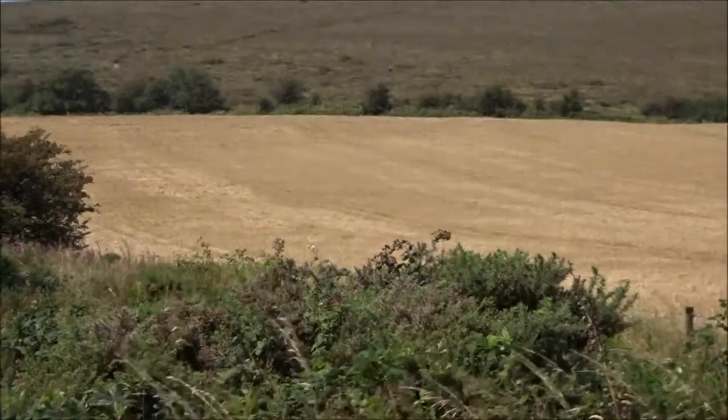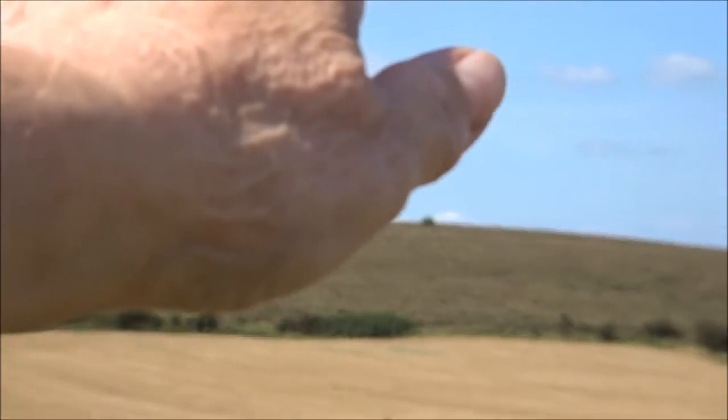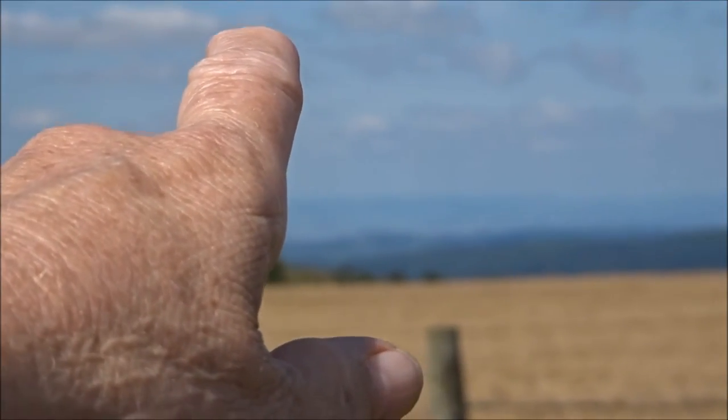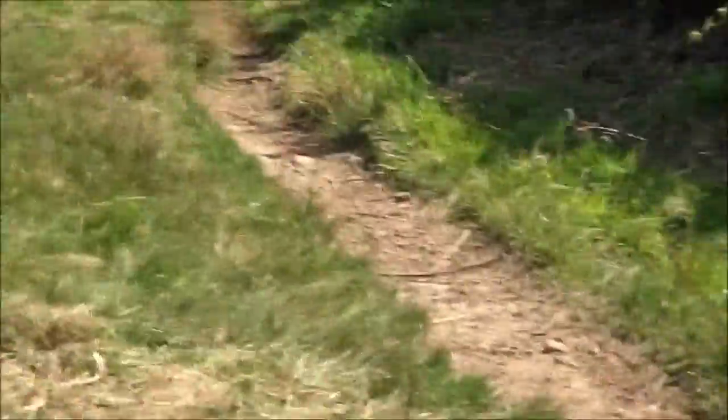Right then. Here we're at Santa Brita, and there'll be the trig point up there. Over there you've got going over to Bristol Channel, all over that way. The Iron Age hill fort and all that will be down there. We've got the aerials up here.